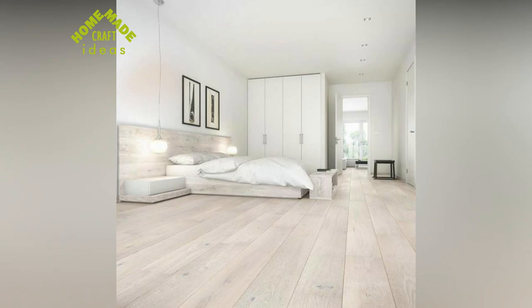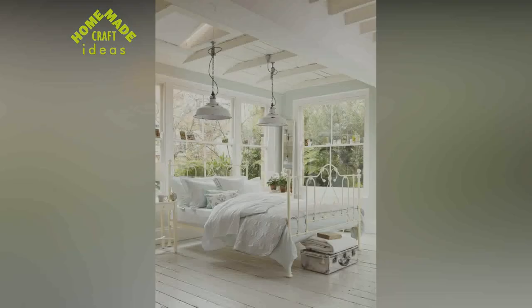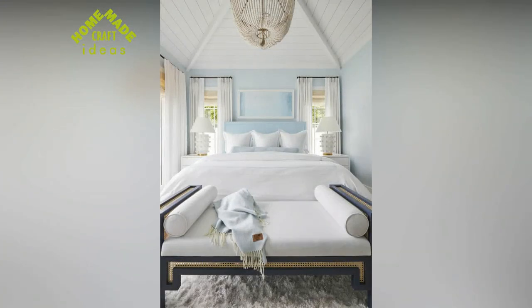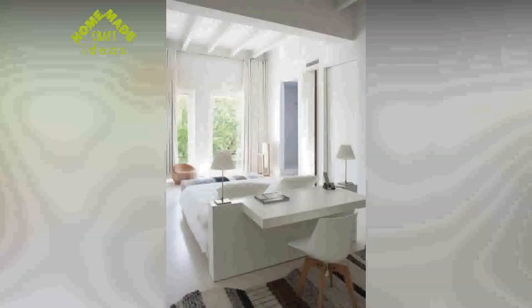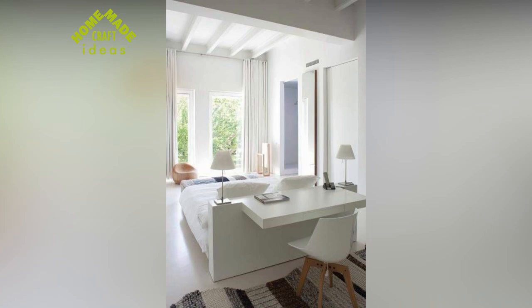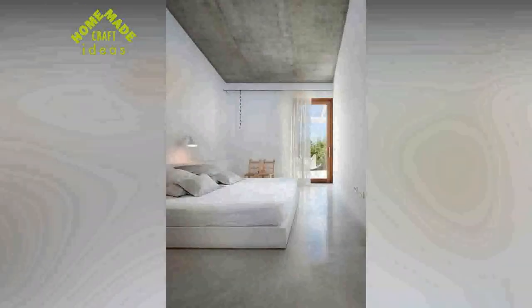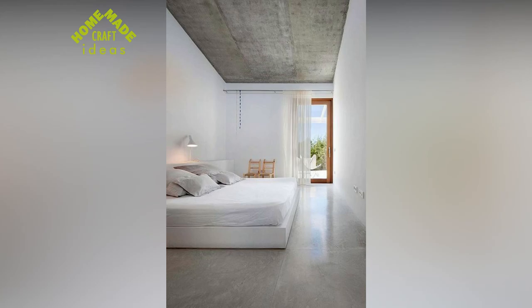White furniture is an excellent solution for decorating a bedroom in any style. A bright bedroom always looks spacious and fresh, so white furniture is very common in such rooms. Light-colored furniture has many advantages. A bedroom decorated with white items always visually looks more spacious. This color scheme is ideal for small rooms.